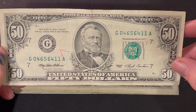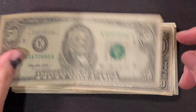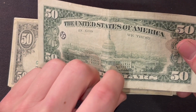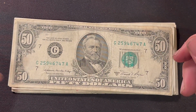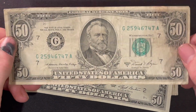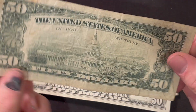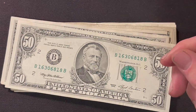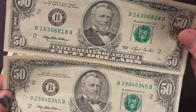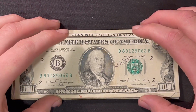Next up are the 50s, and we'll start with a 1993. We'll make that two of them. This one's got a little stamp on it, but it's in bad enough condition that we're going to put it back in circulation anyway. We got another series 1981 Alpha, as well as another two 1993s.